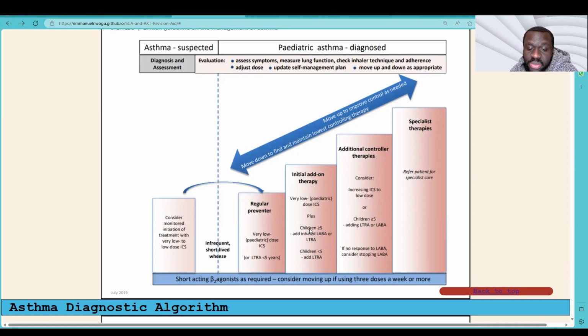If the child is 5 years or above, you can add in a LABA or the montelukast leukotriene receptor antagonist. If the patient is still symptomatic, consider increasing the corticosteroids to low dose. And then the last stage is when you're still struggling to control this patient's symptoms, then we begin to think about referring them to a pediatrician for optimization of the asthma care.